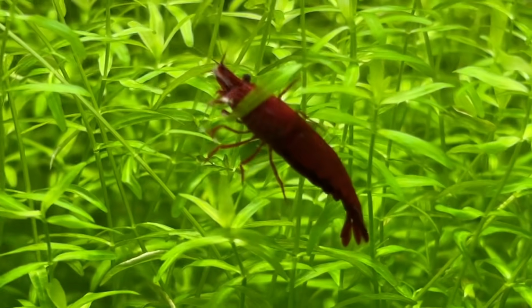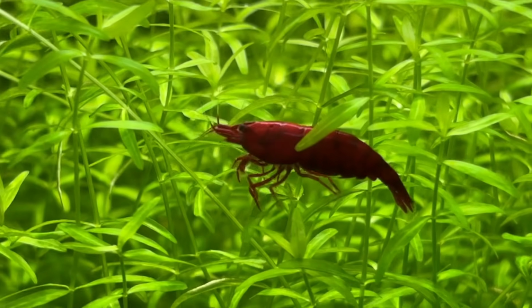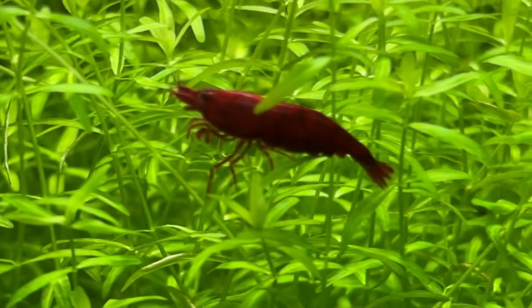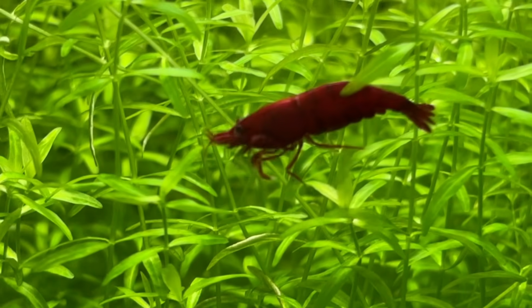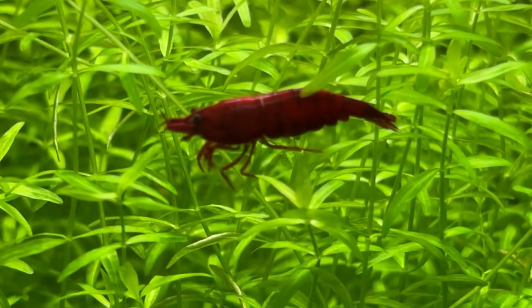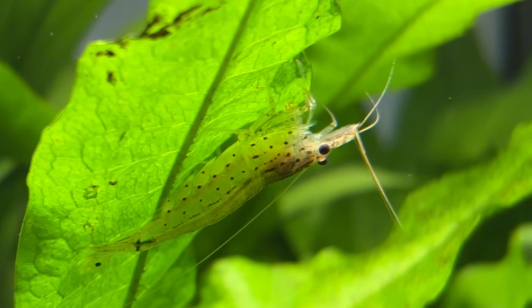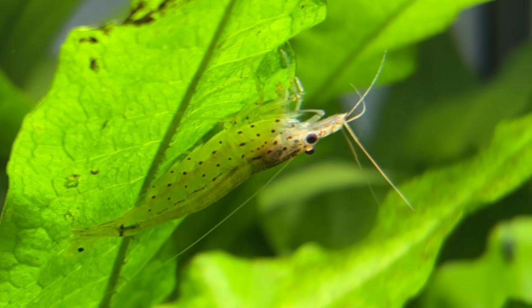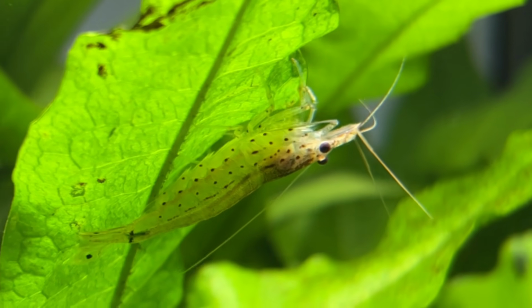For today's video, I'll be comparing Amano shrimp and cherry shrimp. Both of these are fantastic additions to most aquariums, but each have their own unique strengths that might make them a better fit for some specific setups. Hopefully by the end of the video you'll have a clearer idea of which shrimp is right for your tank, but there is a lot of crossover between them.